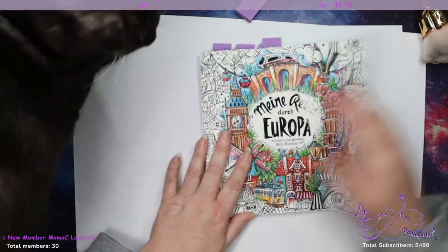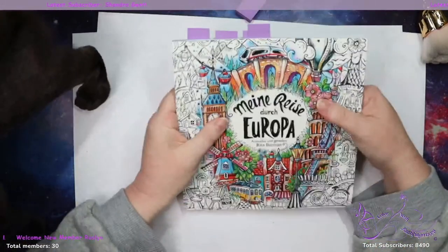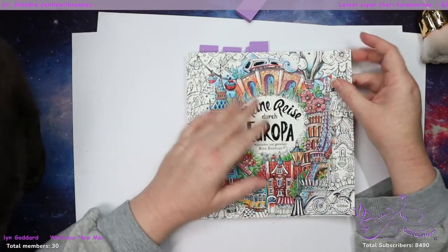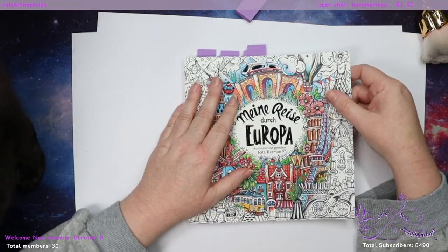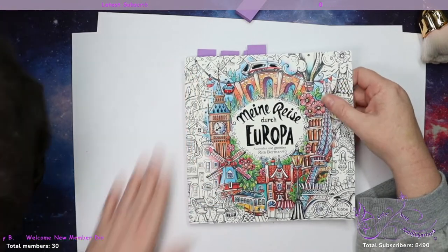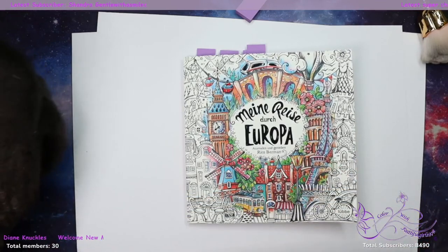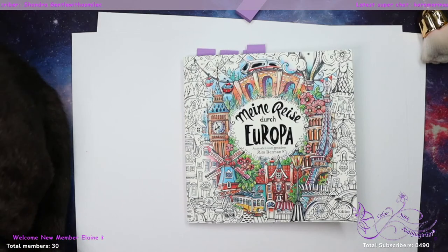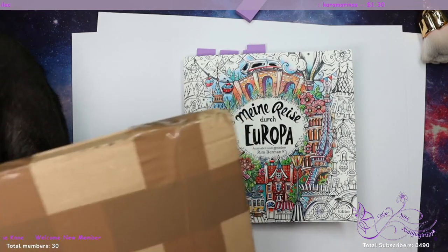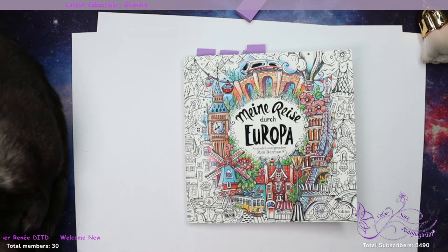Alright, let's go through it. This is Rita Berman's Europa. You know what, though? I got a special package this morning. I'm okay. I'm good. I'm doing well. I got a package, so... It says it's from Dutch Post. Gift. It's a gift. So, happy mail.